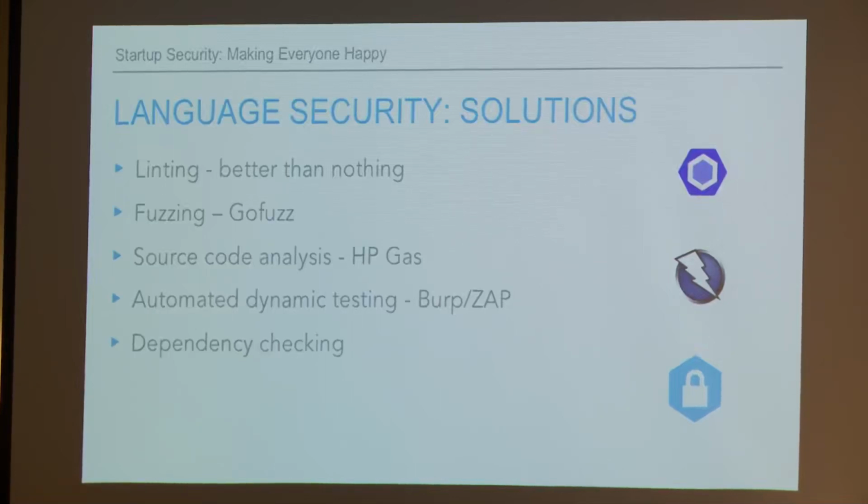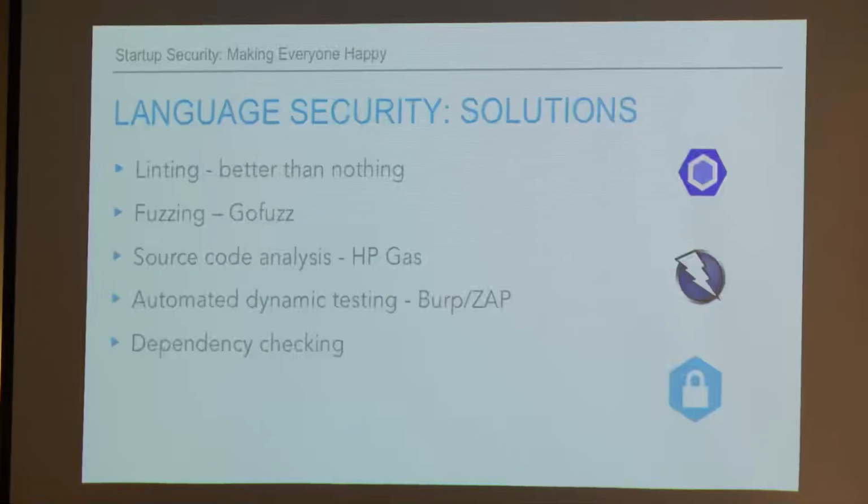So some of the solutions that we found for the language security side of things: linting. Linting has been around forever, but we have a pretty rigorous set of linting that we do from a stylistic and code quality perspective. But we also started building linting in from a security perspective, because with JavaScript there aren't a lot of great security tools, so we took what's out there and use that as our static analysis for JavaScript. Fuzzing has been around for a long time, but it's gotten a lot more popular, and we use that for some of our custom network protocol stuff. There's a tool out there for Go, which we experimented with. I don't know if it has great results yet, but I'll talk about that a little bit. And then automated dynamic testing, building that into our pipeline, and dependency checking in our pipeline. We'll dive into that a little bit more.